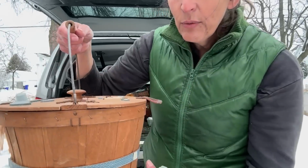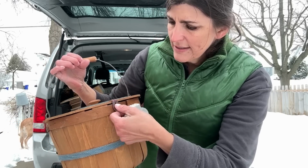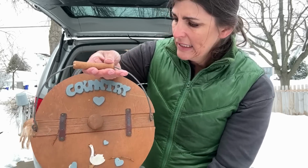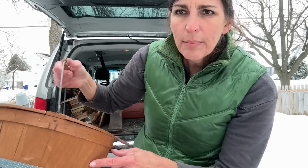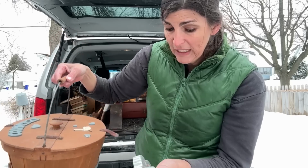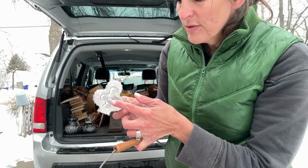Another thing that I got was this basket, and I thought it was really cool. It had these little leather toggles on it to shut the basket. Not digging that whole old country look, but we're gonna definitely flip this for Antique Acres, make it look really cool. This is, I think, a little cookie cutter, and I thought it was super fun. I don't know if something else was supposed to be on there, but I grabbed it. It was in the bins.